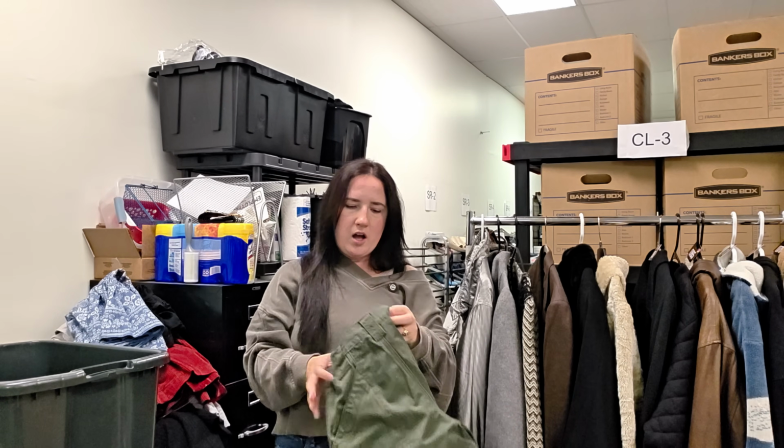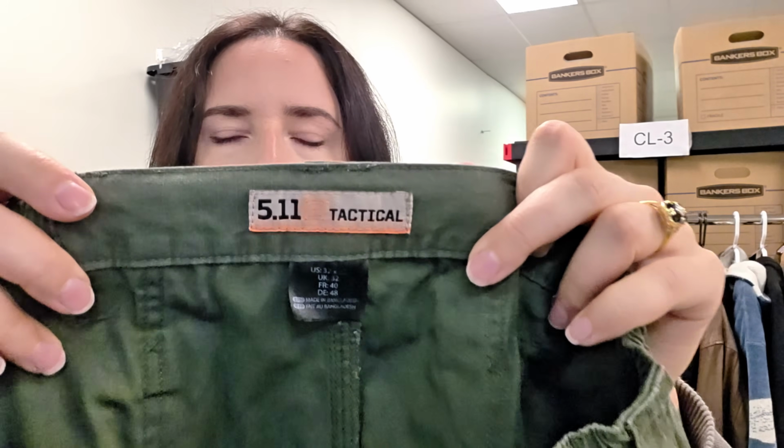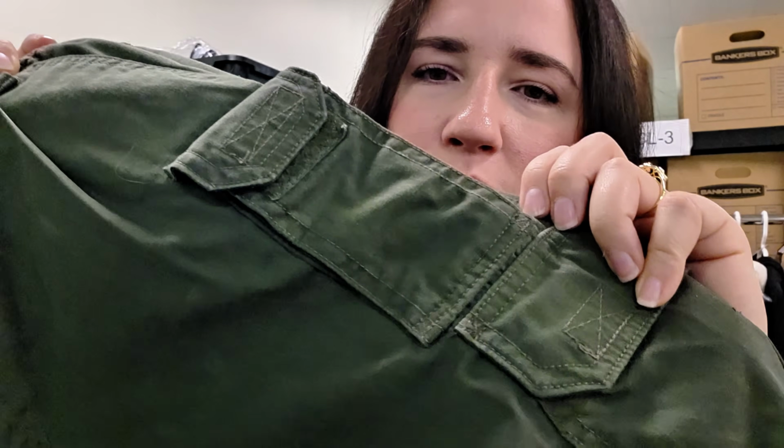Looks like we have another pair of cargo pants here. This is by 511 Tactical. This brand does not have a 100% sell-through rate anymore, but I do find that their ripstop stuff still performs well, and this is ripstop.